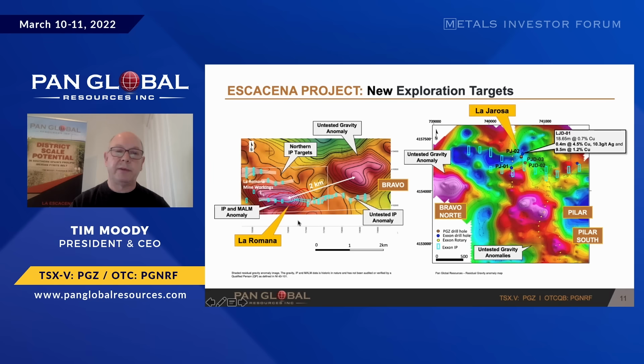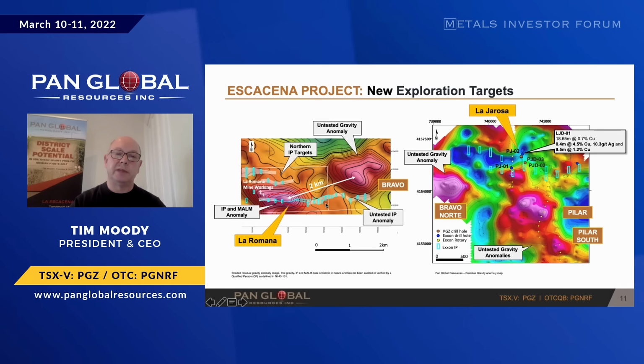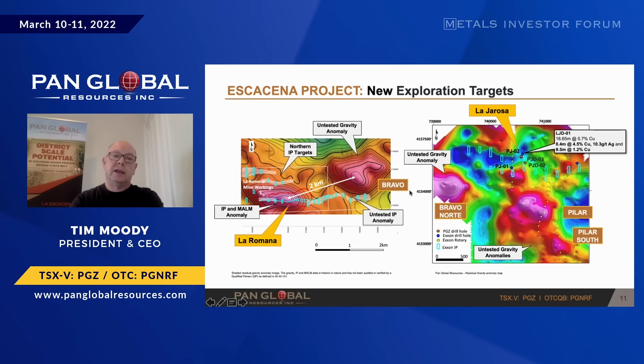So just looking at a couple of these, here's Laramana, the regional gravity anomaly that we targeted, the drill area here. You can see some old Exxon IP chargeability anomalies extending off to the east for about 2 kilometres, untested at this stage, and then a big gravity anomaly, which we call Bravo, just down dip. So this looks very attractive given our success here and the success of drilling gravity anomalies in this part of the world. So we'll be following this up just as soon as we get access.